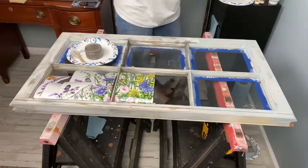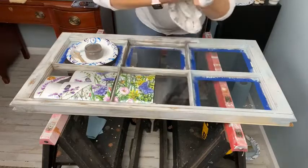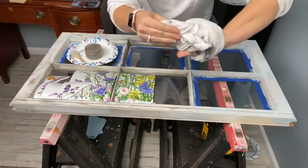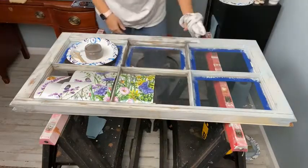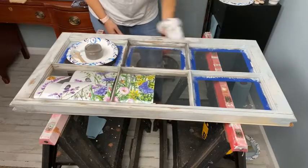So now that I put that dirt on here, because I have a satin clear coat, I'm going to be able to work this a little bit. I've got just a lint-free white cloth here. Well, it can be any color, and I'm going to start rubbing this in.